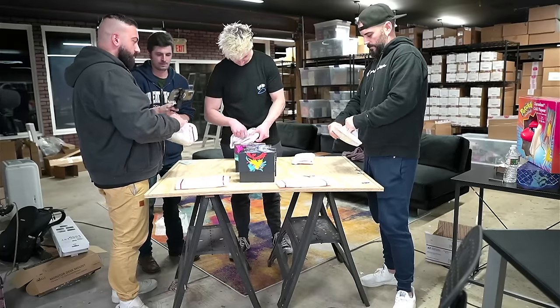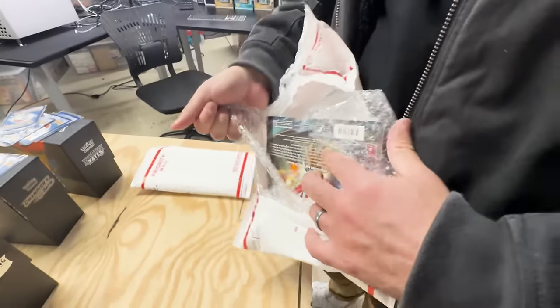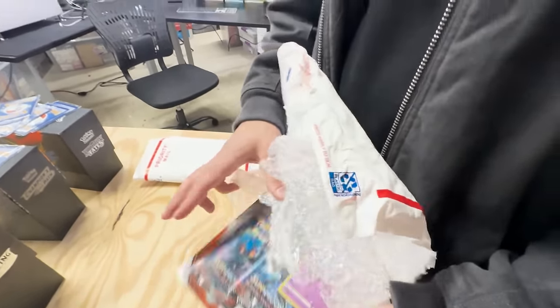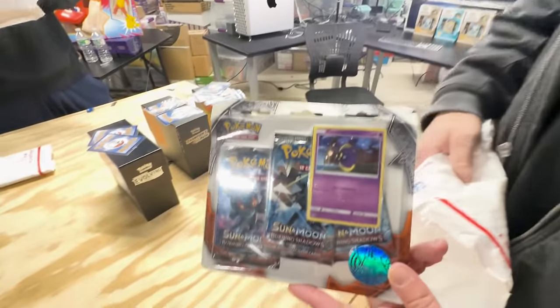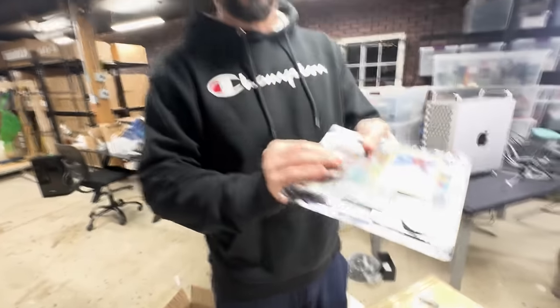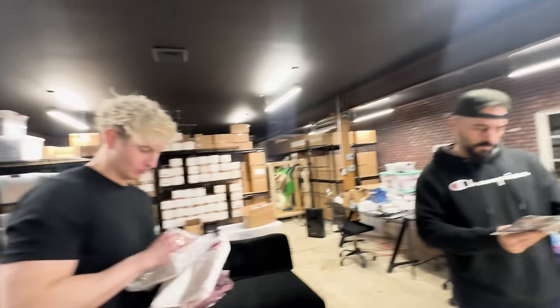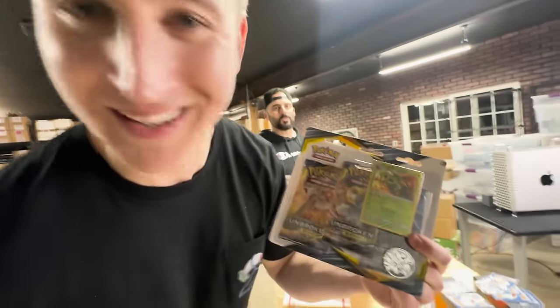So here we go. What do you have? I have Burning Shadows, a three pack. It's pretty brutal. The pulls in this are so difficult. Better, but still brutal. That's good. There's a reason why Ryan hasn't showed his yet. I got Unbroken Bonds.